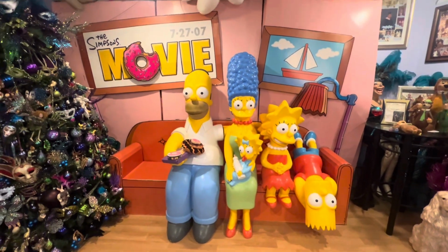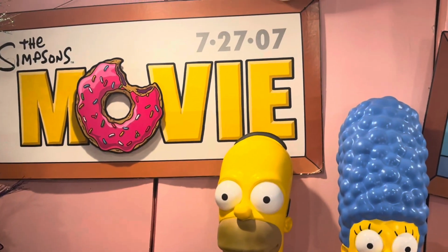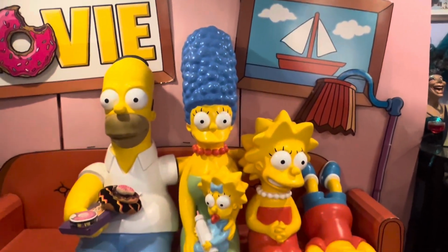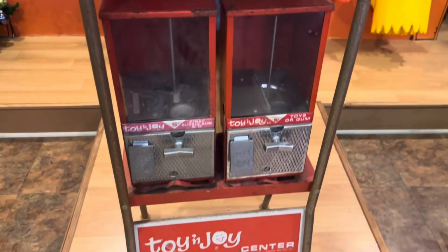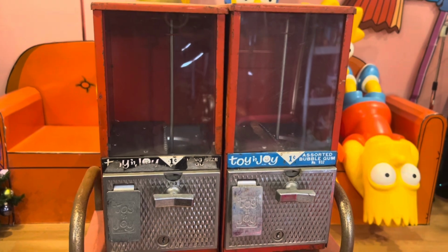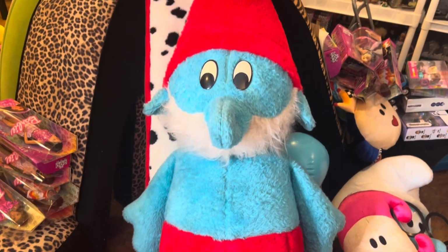Well, we're going to start this episode off with the most valuable piece to my entire toy collection, and it's a life-size Simpson family on the couch from the Simpsons movie from July 27th, 2007. And this piece with all 5 family members and the couch and backdrop is worth a big old whopping $15,000. Next up, we have this vintage gumball machine. It's a set of 4, and it's worth about $150. I got it at a flea market about a year ago, and I think it'll be great for the toy museum.